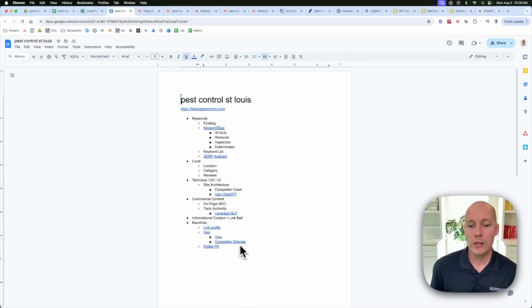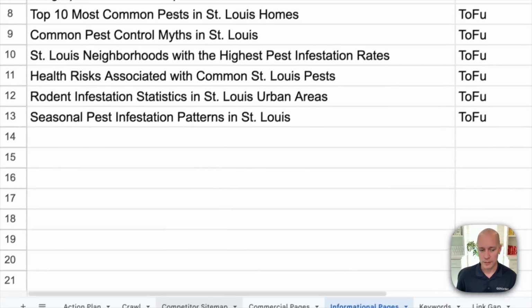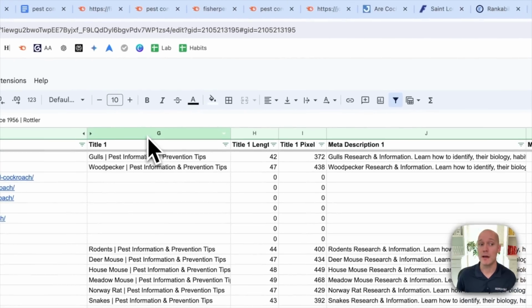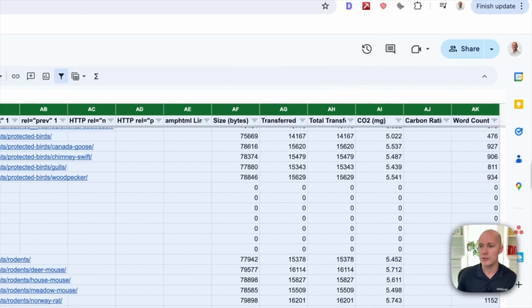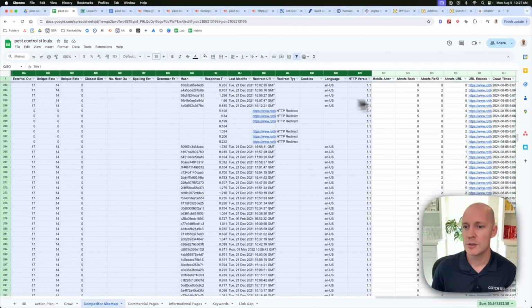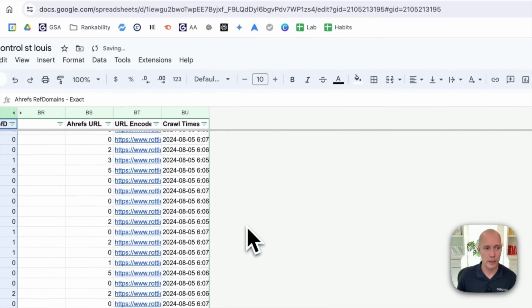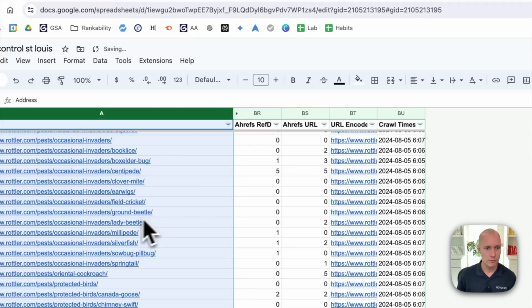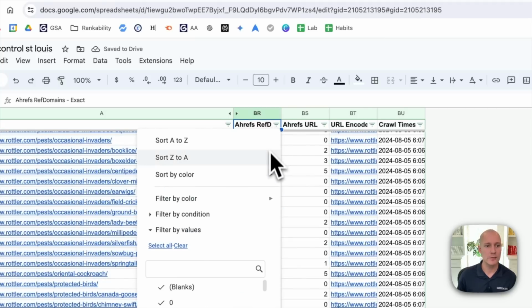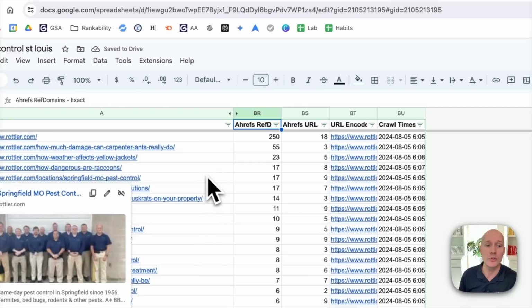So what you can do, going back to the original competitor crawl that we did, the reason why you want to connect the API for Ahrefs is because I'm going to go ahead and collapse this. And what we're going to be able to do is see all of the pages that have attracted a significant amount of backlinks for them. So we're going to sort this from Z to A so we can see the pages that have attracted the most links.